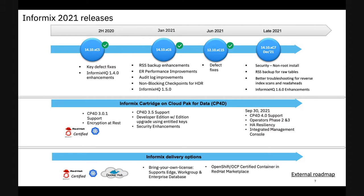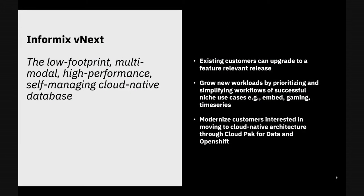There are many other delivery options for Informix as well. It is available as a Docker container, and you could also deploy the Informix container outside Cloud Pak for Data under the Red Hat OpenShift platform. With this same delivery model, we are targeting our next version release in 2022. We believe this version release, or the vNext, will help us stay leaders in the market and also leap new boundaries in the database management market.